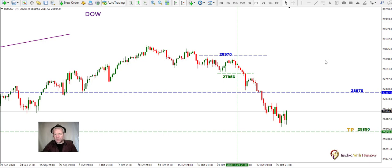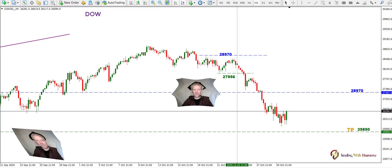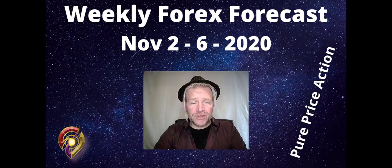So for this week then, we're definitely going to get a bit of a retracement. So what I'm looking for is for price to retrace back up into this level, and once it holds at the 28,970, I'm looking for one more move back down south to hit our TP being the 25,850 in the Dow Jones. So here we go again guys for another week.